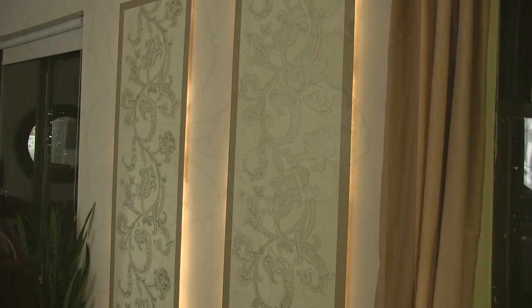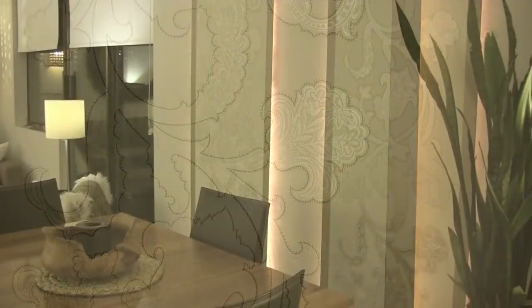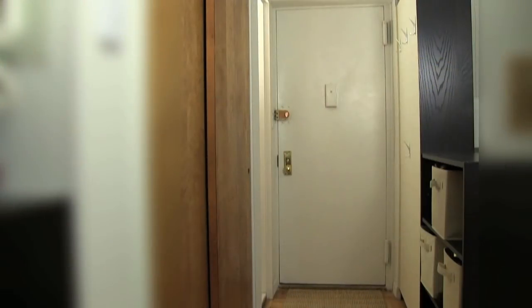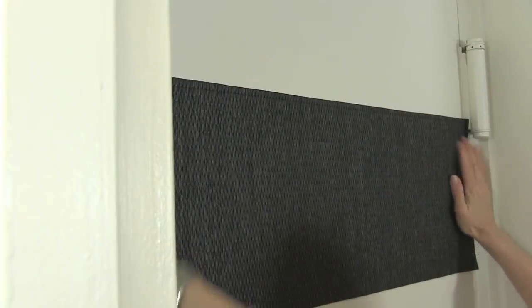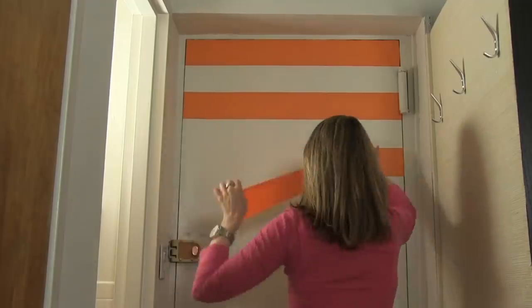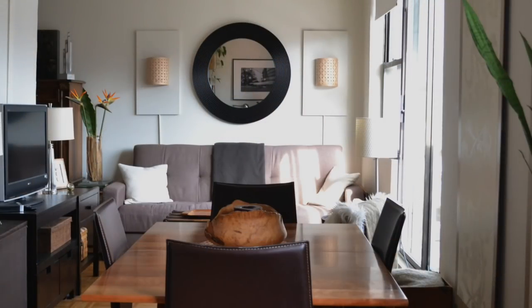Even though the colors I chose were very neutral, the metallic pattern in the wallpaper combined with the lighting element made the panels come to life and create a beautiful focal point. I also had some fun with removable stripes on my front door. Because my door was metallic, I used magnetic sheathing to make the brown stripes, but decals would work on any door. They come in a lot of colors, and they're easy to remove when you get tired of them or when you move out. I really felt at home in this apartment, and so did Leah.